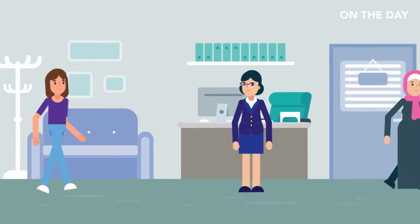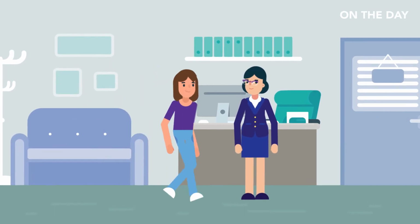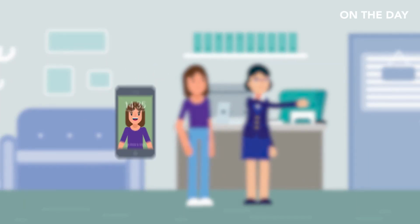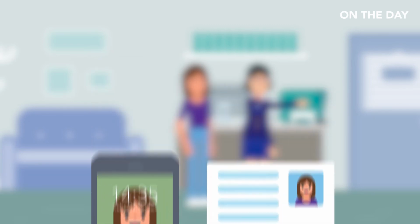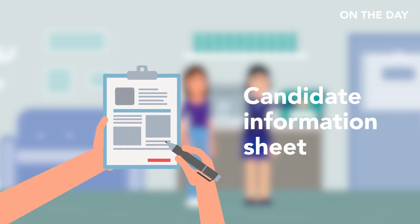On the day, Ray arrived early. The exam centre staff were very friendly and helpful. They took her phone and locked it away securely for her, and checked her photo ID. She also filled in a candidate information sheet.